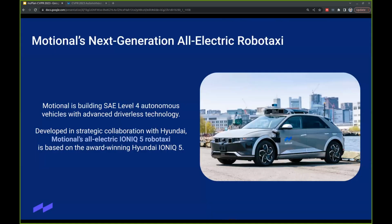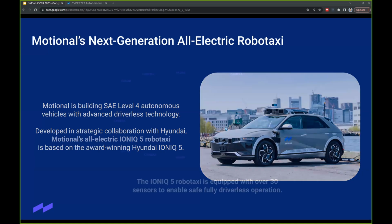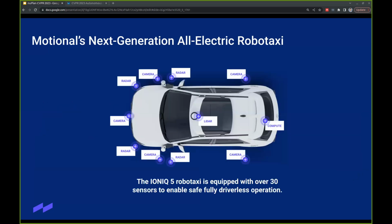So at Motional, we're building a level 4 autonomous driverless system. We developed this in collaboration with Hyundai on the all-electric Ioniq 5 robotaxi platform. The platform is equipped with over 30 sensors to enable fully safe autonomous driving operations.